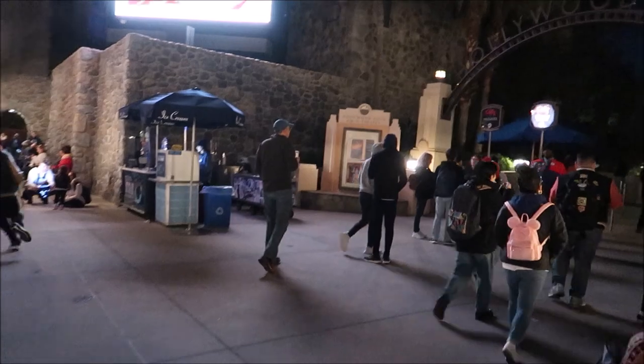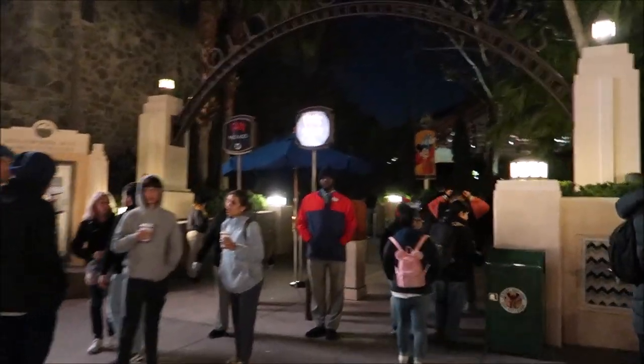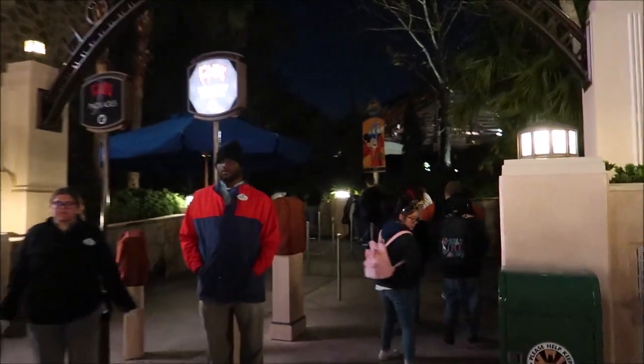Well, I thought we would be able to make it at least to Rock 'n' Roller Coaster, but the line seems a little too long, so I think we're just gonna head on over to Fantasmic, find a nice little seat, and enjoy the show. Hopefully being half an hour early is gonna guarantee us a spot in the front row. We may get wet, but I wouldn't have it any other way.